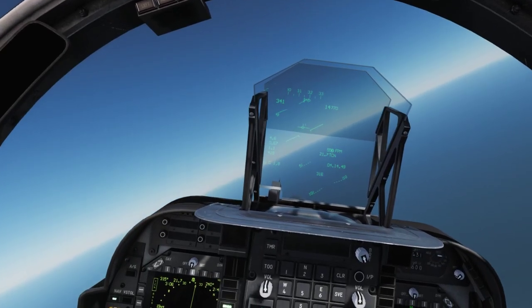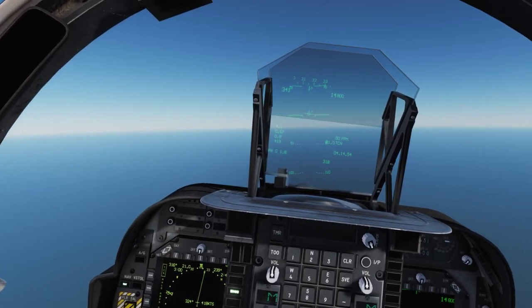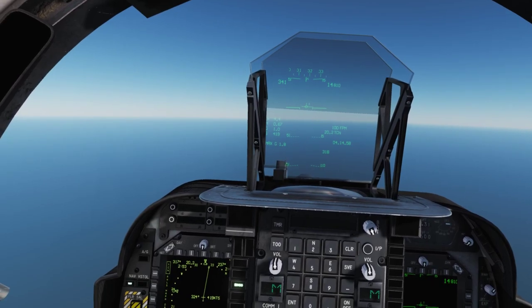When you are around 10 nautical miles away from the tanker, announce your intent to refuel. Tune to the correct frequency on one of your radios and inform Texaco that you are inbound.